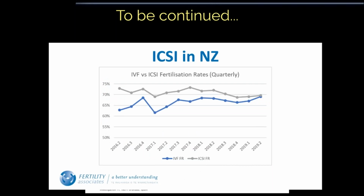So here we have IVF versus ICSI fertilization rates, and these are quarterly rates over about a 3-year period in New Zealand, with the gray line being ICSI FERT rate, and we average about 70%, which is above the 65% competency, not yet to the 85% benchmark that we'd like, the aspirational goal, but falling in that range where we say it's acceptable. And same with the IVF FERT rate in the blue, which is between 60 and 75% for the range that we expect. And as you see, we also fall in that range. So we're meeting the standards. We're not yet to the aspirational, but it's pretty good.